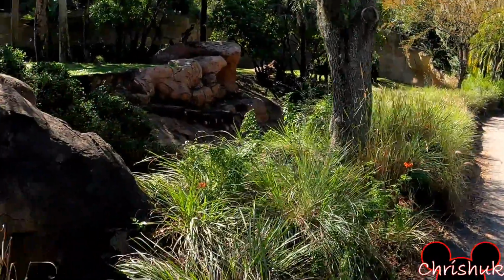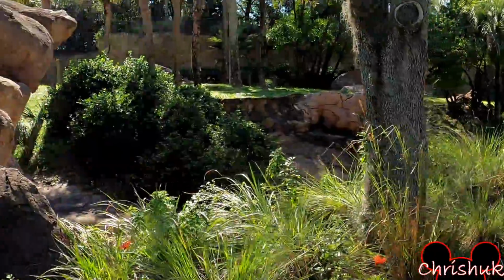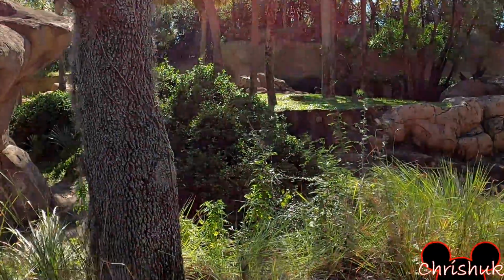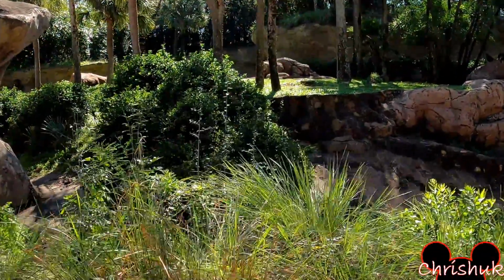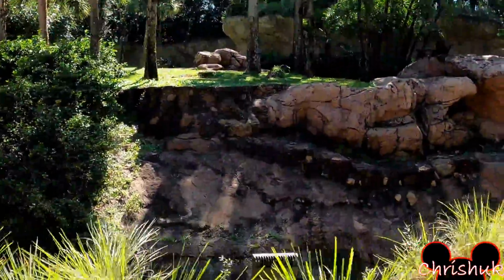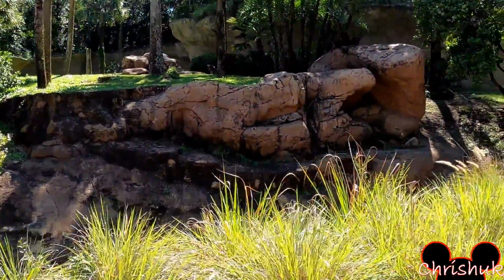I do see a couple of African elephants on the right-hand side, and then on the left-hand side, I do see some mandrills kind of monkeying around in the background. So mandrills on your left, elephants on your right. Mandrills are monkeys. They are the largest monkey. They can reach about 100 pounds.